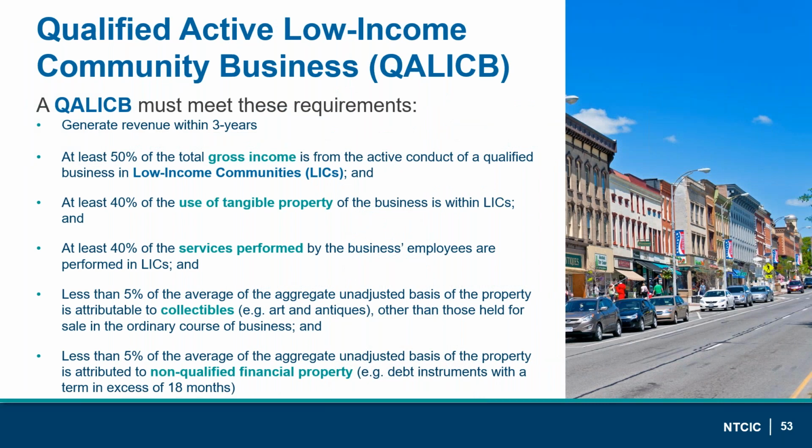So I told you there's a lot of requirements, and we're almost to the end of this, but I wanted to mention, because a QALICB is the project, that a QALICB must meet all of these requirements, and annually they must certify that they continue to meet these 50% gross income test, a tangible property test, and the services performed test. Also, a QALICB must generate revenue within 3 years. But again, this is going a little into the weeds, and we'll talk more about that with our legal experts next week, or at the next webinar.